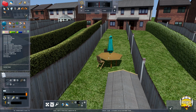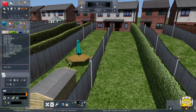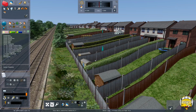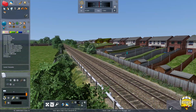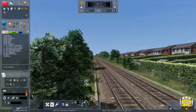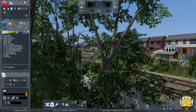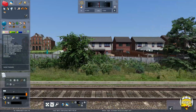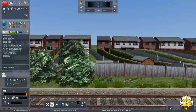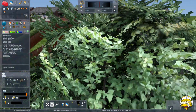The idea is that there's stuff poking up above the fences from the screenshot perspective and also from the perspective of somebody that's in the cab of the train. So the idea is that you come along and you see different things poking up. Especially if you're in passenger view, it should look pretty decent. Going along here and you see all these houses. Not that speed, Christ, that's warp speed.